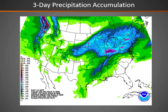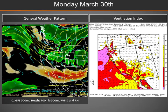The 3-day forecast amount of precipitation takes us through early Monday morning, and you can see generally light shower activity is expected across the region, but we will have some areas in the higher terrain of central Utah and up across central Idaho and into the Sierra where precipitation will be slightly heavier. Otherwise, most areas should at least see some light shower activity.